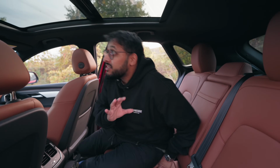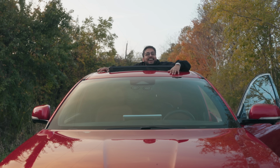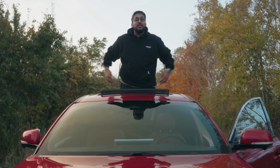And one of my favorite things about this car is the fact that there's a sunroof here. You could do this and get out of the car. Yo, this should be the thumbnail actually.